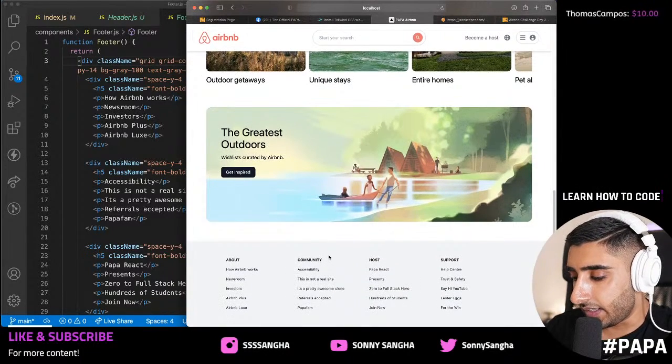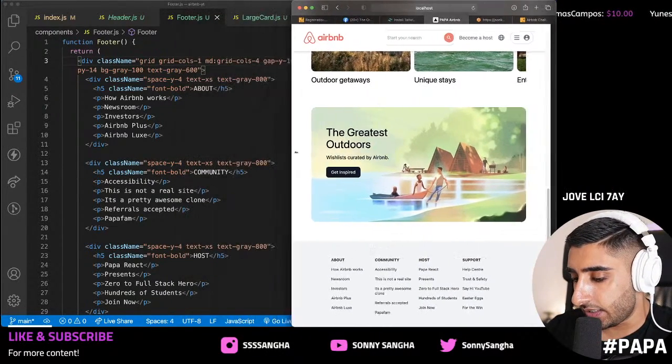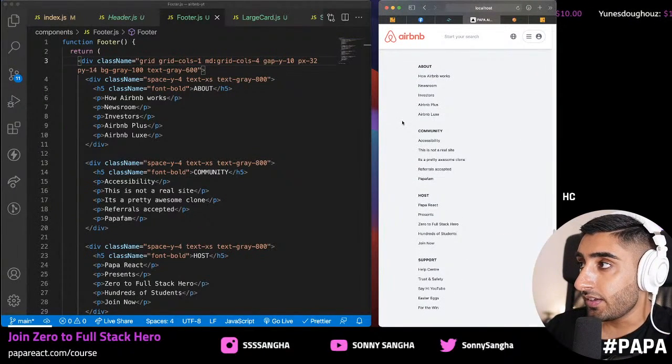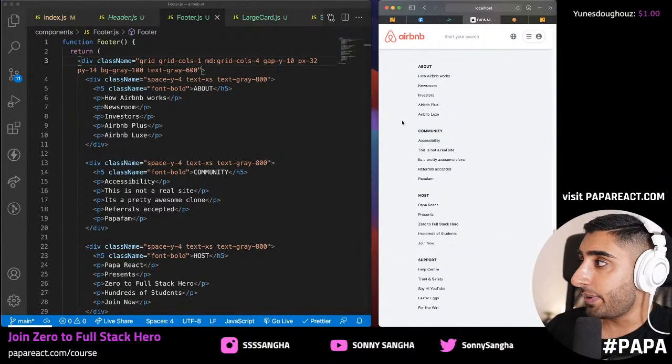So you can see, look at that, guys. Looks really clean, right? And it goes ahead and sizes out as we need it. I mean, I think that was damn powerful, guys.